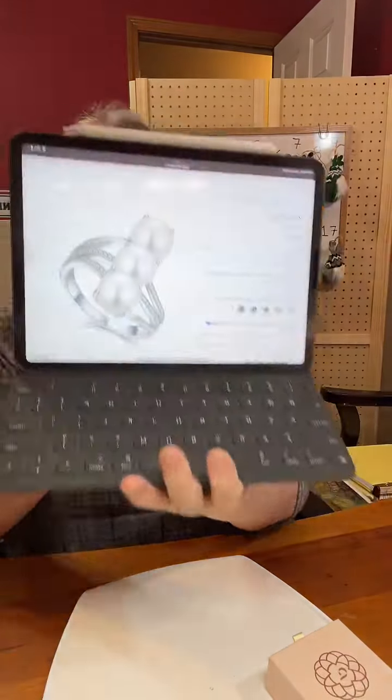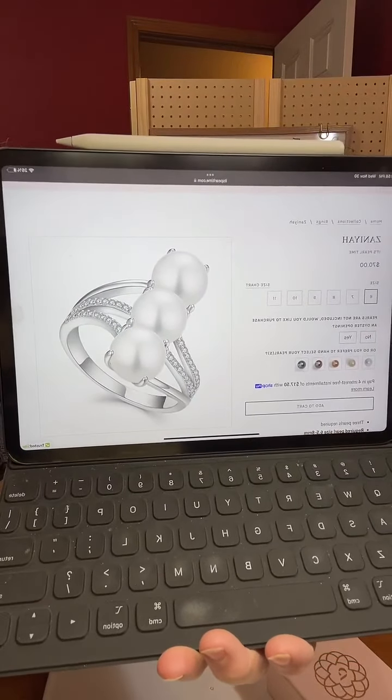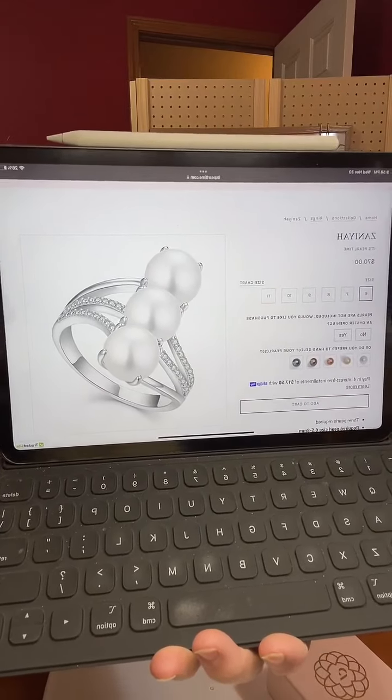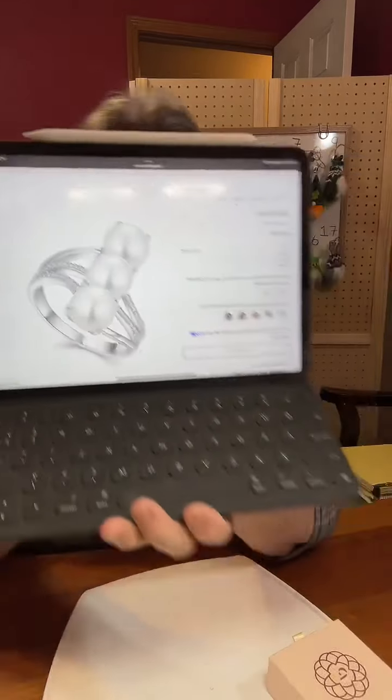We did get Zaniah back, and she's already sold down to size 6, 10, and 11. This was our 3-pearl ring, and that was dropped just a couple months ago, and we sold out, and they restocked it, and it's already down to 3 sizes. So, again, if you see something you like, grab it.